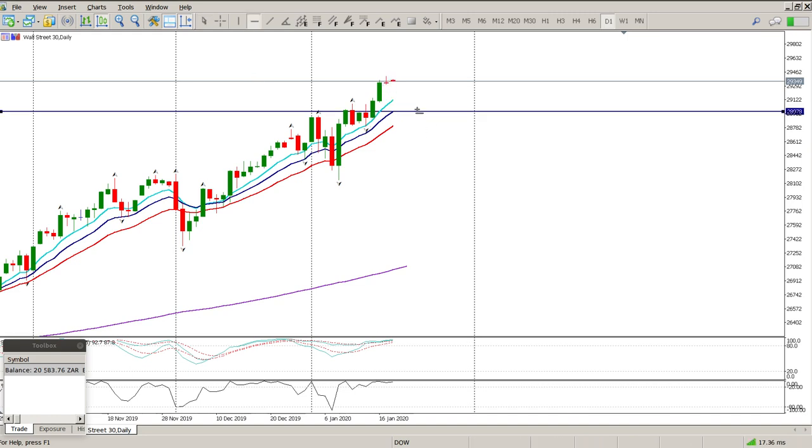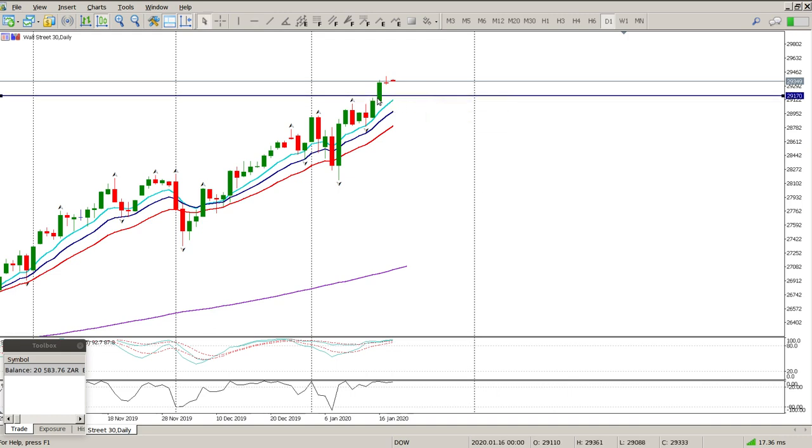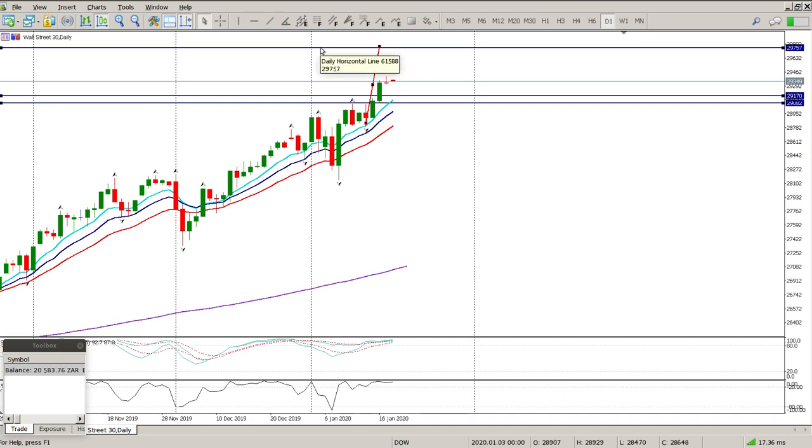Now, I'd love to see some kind of a pullback, back to this breakout here, Brooks Gap, and secondly back to this area here. So upside target is still in play. So that was our first move. There's our second move. So we are still looking for that 29,750 area.